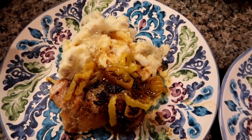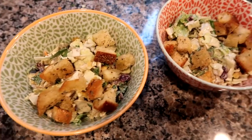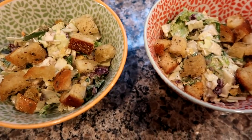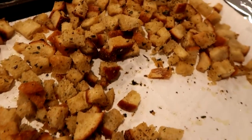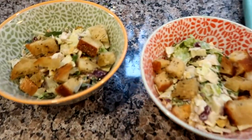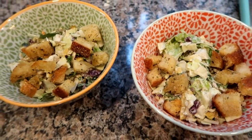But we're having the Mississippi chicken with potatoes, and I also made one of the salad kits from Taylor Farms that I get at BJ's. It's a cabbage-based salad, and I made some homemade croutons right here with some leftover Italian bread, and they're absolutely delicious. They're seasoned with olive oil, salt, pepper, oregano and garlic powder. But this is what we're having tonight.